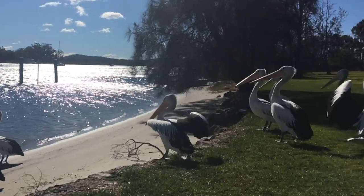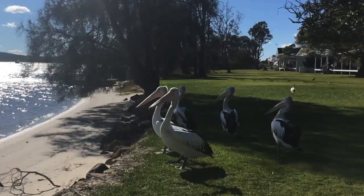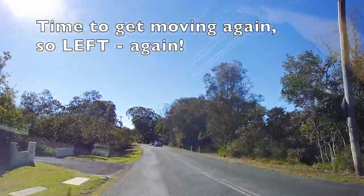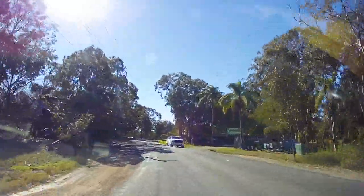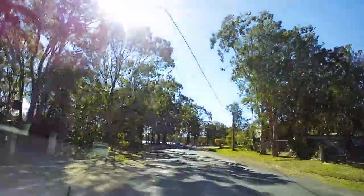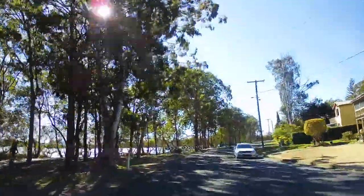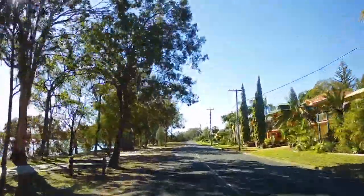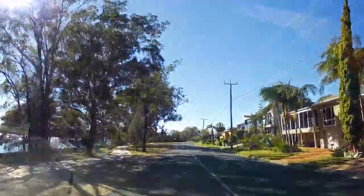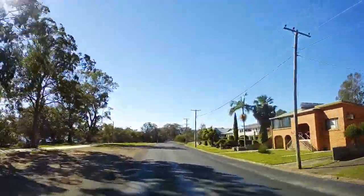And as much as I'd love to stay and chat with those guys a little bit longer, we've still got a lot to go, so we'd better head out. Oh, and by the way, the speed limit on all of the streets around here is only 50 kilometres an hour. If you think I'm doing more, that's only the video speeded up.